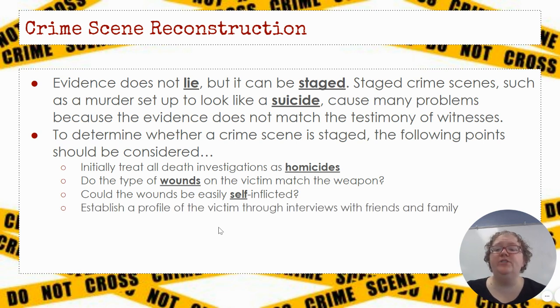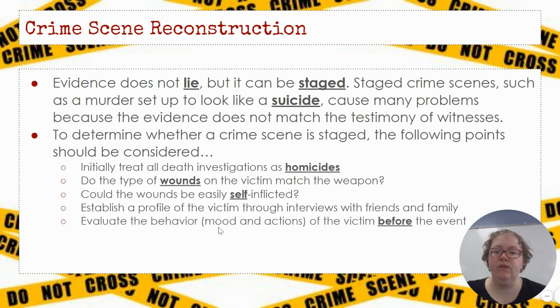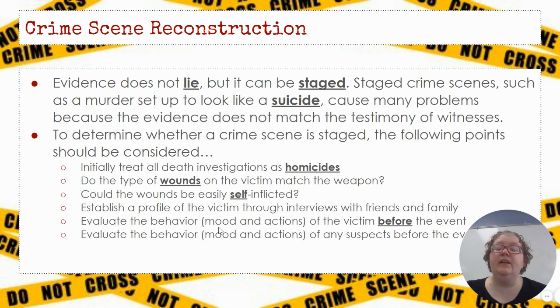They also are going to create a profile of the victim. So is this likely for the victim to commit suicide? Based on what their friends and family know, like what was that victim like, that can give us clues as to what happened. We're going to look at the behavior of the victim before the event. So their mood, their actions, what were they doing that led up to this incident? And we're going to do the same thing with any suspects. So before the suspect got on the scene, what were they doing? What was their mood like? We may interview their friends and family as well.